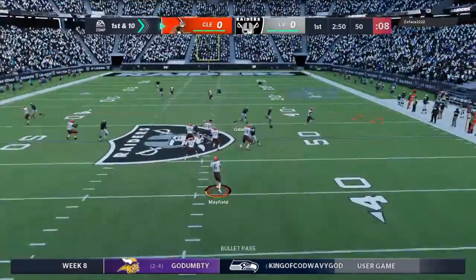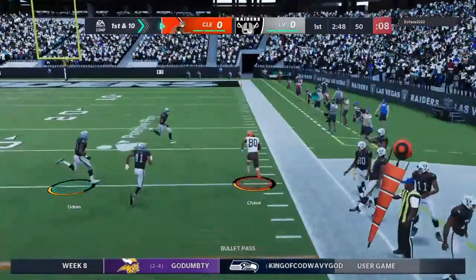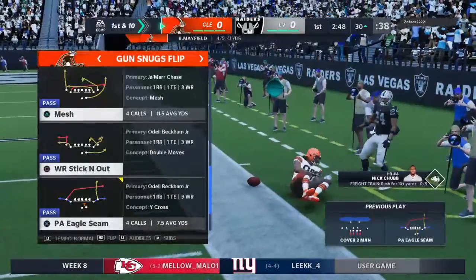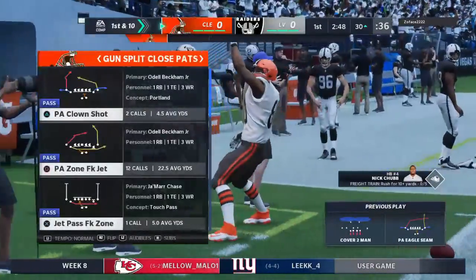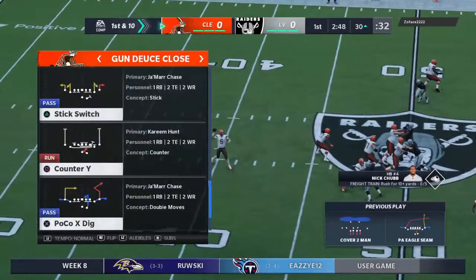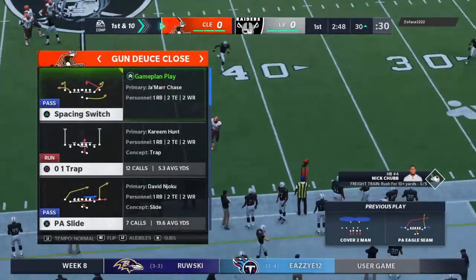Mayfield now from the 50. Quickly here, and that's complete. And they'll get this to the 30-yard line before crossing over out of bounds. That one good for 20 on the catch and run. 1st down. And the pocket's been protected pretty good here so far in the opening drive.